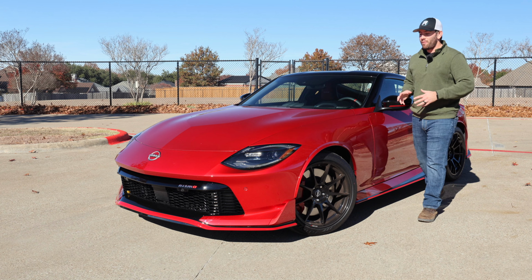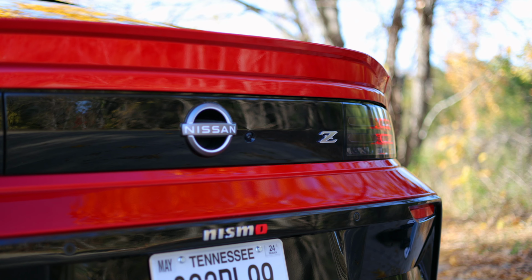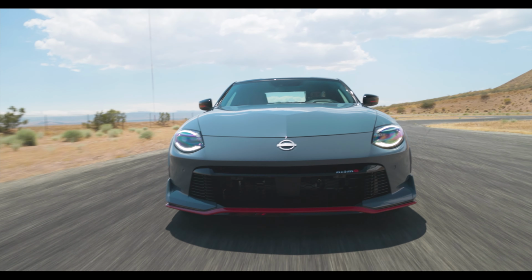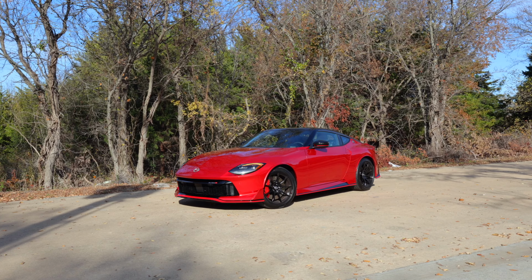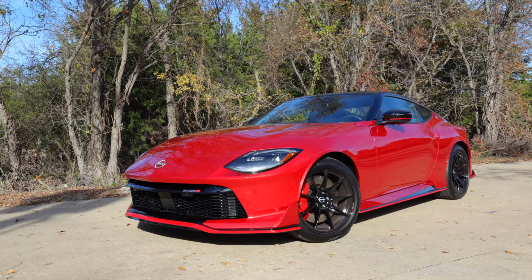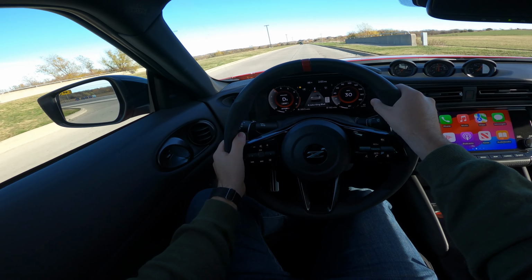Today we have the 2024 Nissan Z NISMO. Now this year Nissan updated the Z and gave us this track-ready NISMO model, which is $14,000 more than the Performance. And in this video, we're going to take a deep dive at the exterior, the interior, and get it out on the road for a test drive. And I'm going to tell you all about this NISMO.